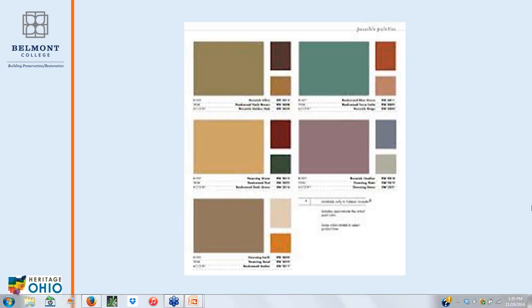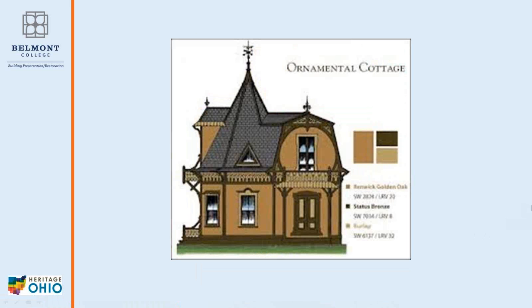Let's look at an example of a building. Here's an ornamental cottage. You can see right there that the tan is used as the body color. They use the green as kind of a trim color, and then beige is used as a highlight color in a few different areas. You don't want to use the highlight color a lot. You want to use it just a little bit to highlight certain areas and to bring certain areas out. The body color should be the dominant color.